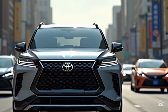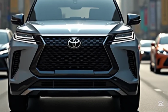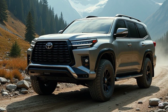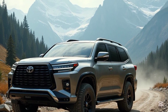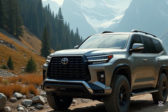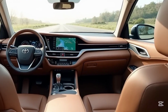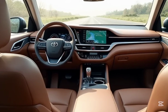Step inside, and you'll find a spacious cabin designed with both comfort and functionality in mind. The Grand Highlander can seat up to 8 passengers, with ample legroom in all 3 rows. Toyota has used high-quality materials throughout, including soft touch surfaces and available leather upholstery. The panoramic sunroof adds an airy feel to the cabin, while the tri-zone climate control ensures everyone stays comfortable. The cargo space is equally impressive, offering up to 97.5 cubic feet of storage with the rear seats folded down.